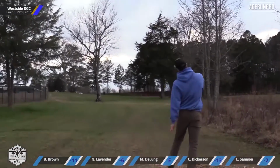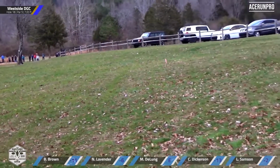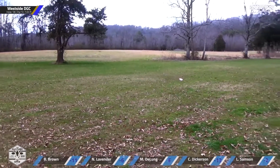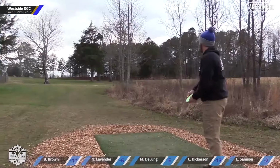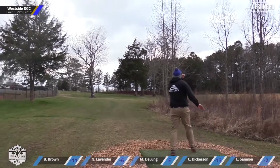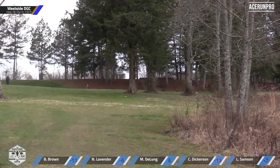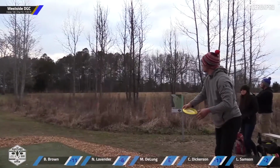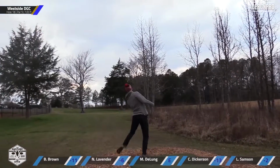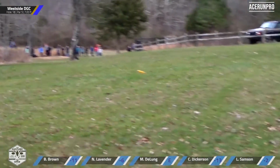This one's another one that will turn to the right once you have your placement shot. And Brandon looks to be a little short of where Chris is, but he'll still be able to have a shot towards the basket. It does take a diagonal right and is behind the blue basket by about 150 feet or so. Nate just looks like he pulled his a little bit, didn't quite get it out wide enough to get under that, around that cedar tree, and Luke taking a better line here, just avoiding everything, and he'll be out in the open.